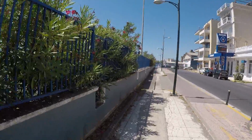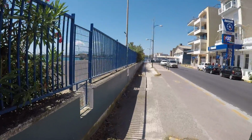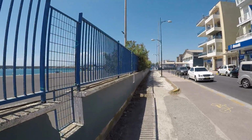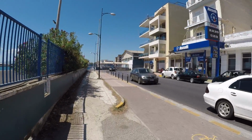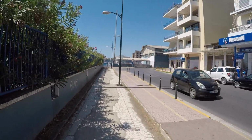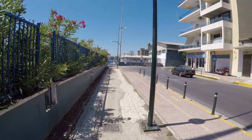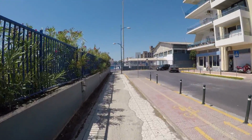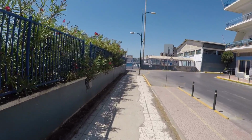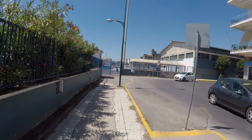There definitely are people from other countries, but like I said, it's not the party crowd that you'll see on Mykonos or Ibiza or something along those lines. So if you're looking for that, don't come here. But if you're looking for a really good Greek beach vacation, definitely put this on your list. So now I'm gonna walk up to this Greek supermarket and see what that's like.